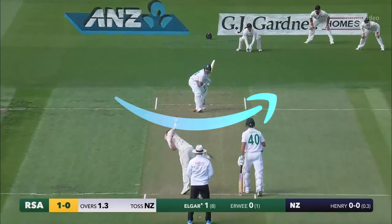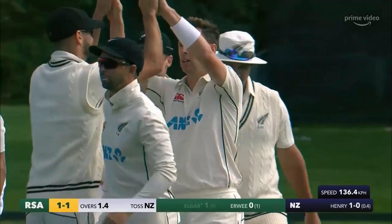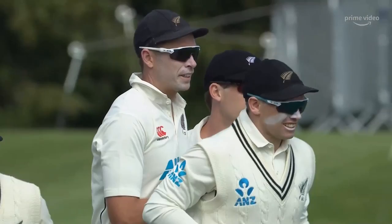Edge, they've taken. Great pair of hands, Tim Southee. Matt Henry strikes in his first over. New Zealand pick up a big wicket. It's the South African skipper, Elgar, on his way. Going away, just nips away. The hands go at the ball. Oh, and it's a good catch from Southee. Very low from Southee. And it's a great start for New Zealand.